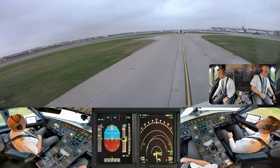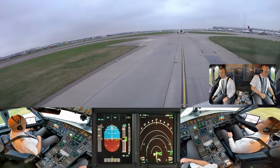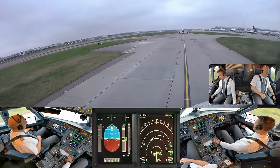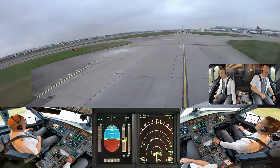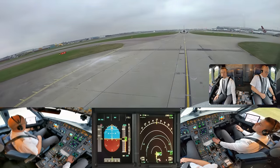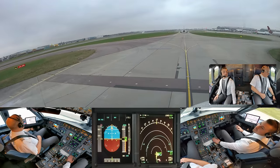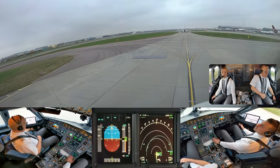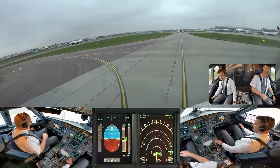Stephen 470, hello, right link 53, hold short of Yankees, report ready. Right on link 53, hold short of Yankees, Stephen 470, about another 3 minutes. Understood, thank you. Stephen 364, straight ahead, hold short of Yankees, report ready. Yankees, go ahead, we'll go to 7 Papa Yankee, hello, hold at November Bravo 8 for departure. Holding November Bravo 8, Eurowings 7 Papa Yankee.